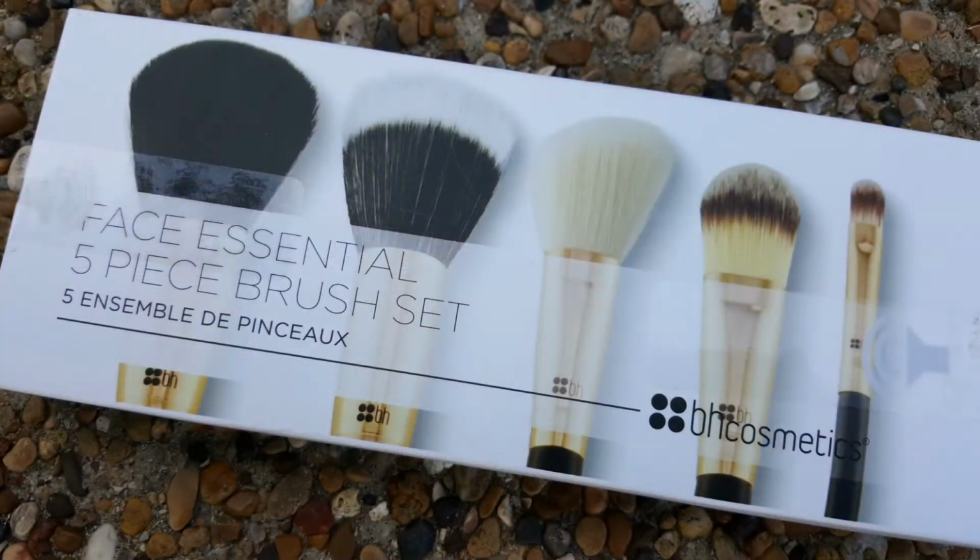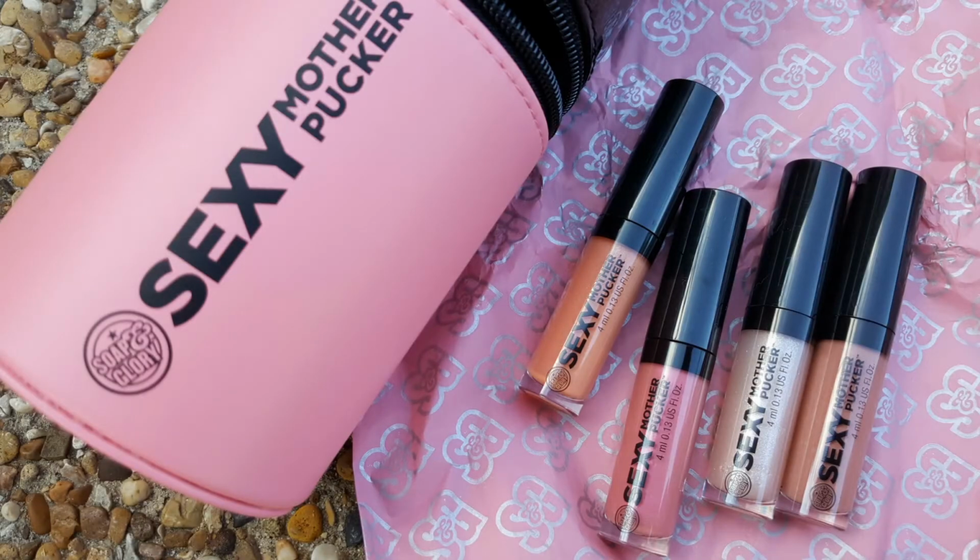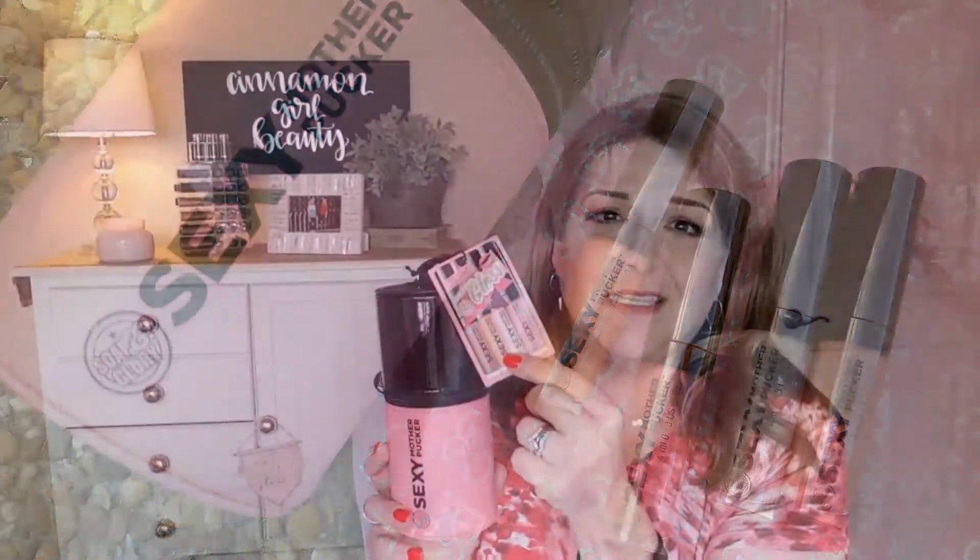Next up, you will be getting a brush set from BH Cosmetics, and I absolutely love these brushes. Oh my gosh, they're great quality for the money, and you know what? I think that these rival the Morphe brushes or any other kind of drugstore brand. These are awesome. Next, you'll be getting this 4-piece lip gloss set from Soap and Glory. These are the Sexy Mother Pucker lip glosses. How cute is this? I actually got a bunch of these after Christmas, and I have given them as gifts, and everyone loves and raves about them. So I'm super excited to be giving you one of these as well.